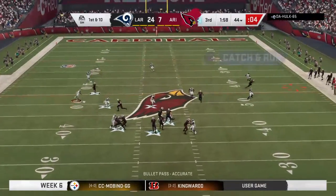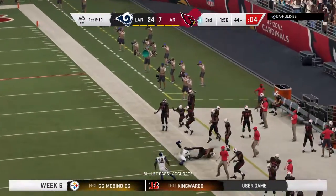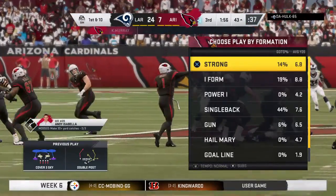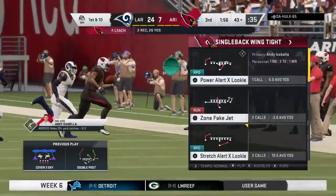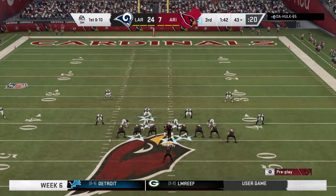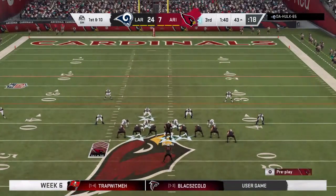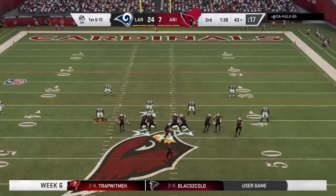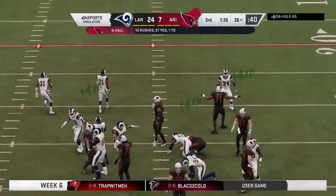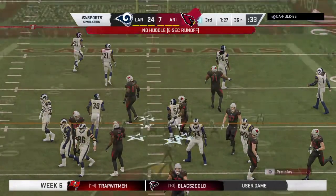On 1st and 10, here's Murray. And he's got his man on the out route. A Cardinal first down on a gain of 13. Back-to-back good plays have him on the move on first down. And he'll give it here to his running back. It's a 7-yard carry to set them up with a 2nd and 3.